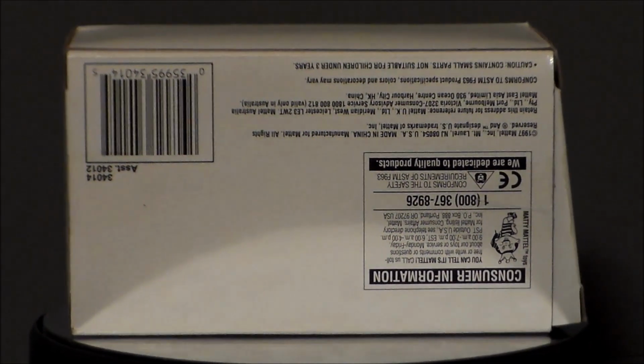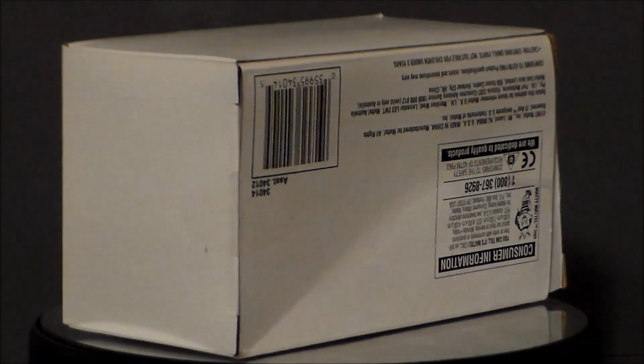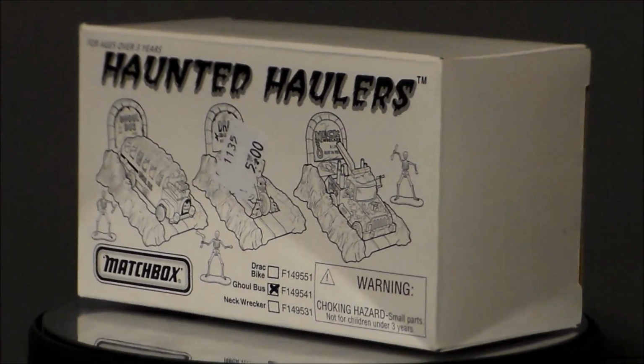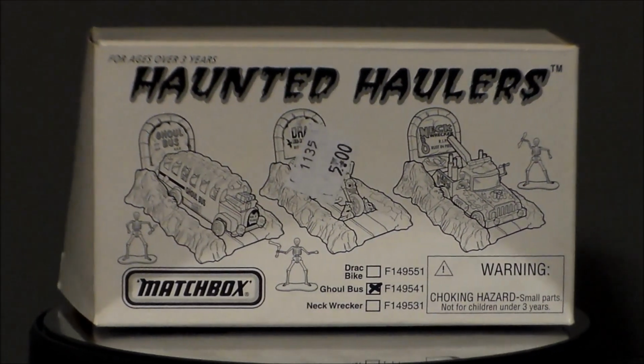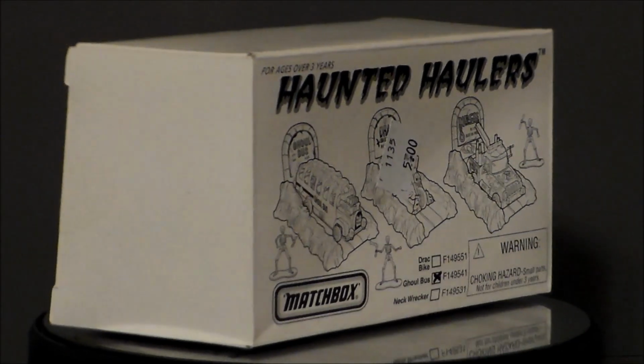Now this is from Matty Collector way back in the day. I don't even know if it was a .com. It might have been a mail-away figure set. They did 3 monster vehicles back in the day, and it was the Ghoul Bus, and there was, what else was there? I know there was a tow truck and some kind of skeleton thing. I don't know, I can't remember.